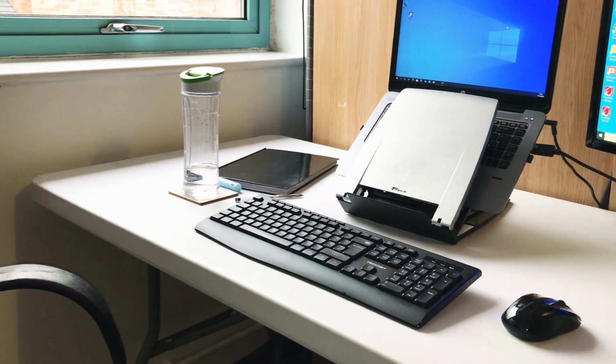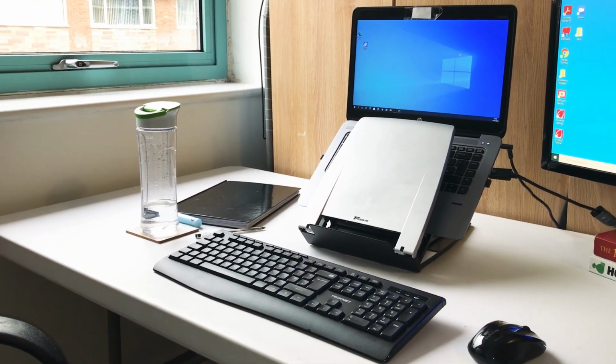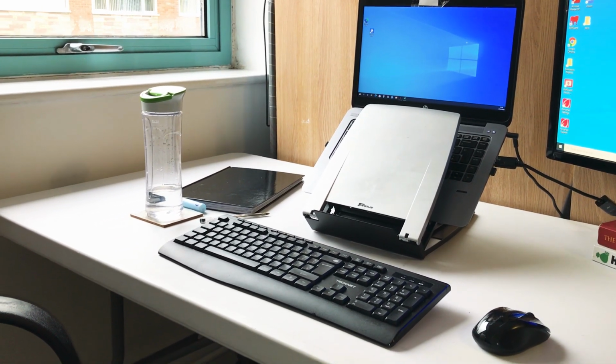For example, if I have a plant, I might feel distracted and want to just play with it or water it if it's real, or whatever it is. So I try to keep only what I need on the desk.